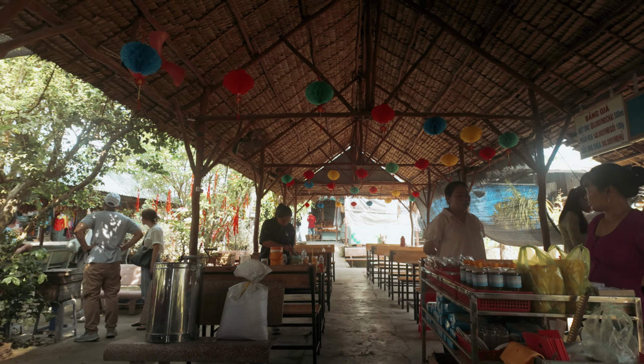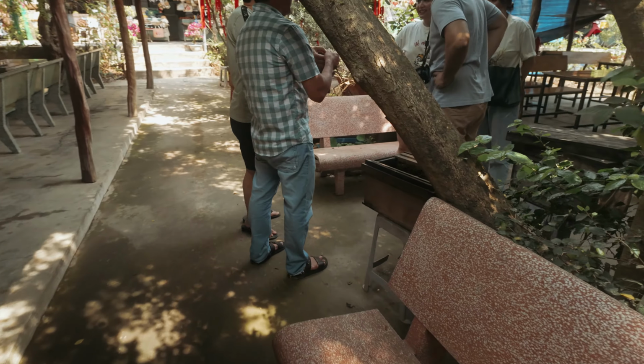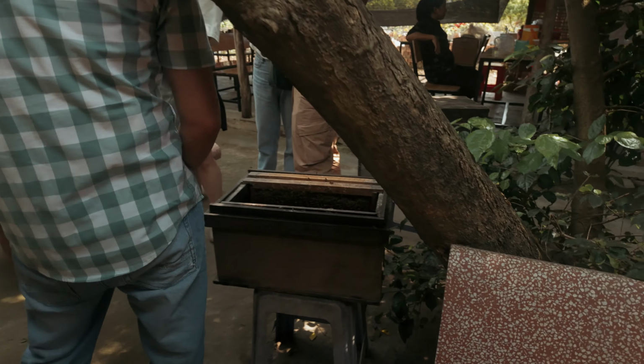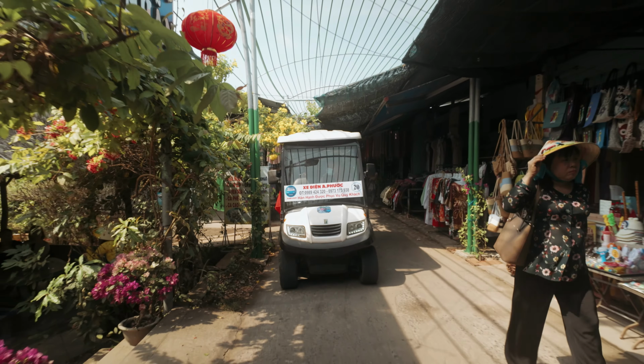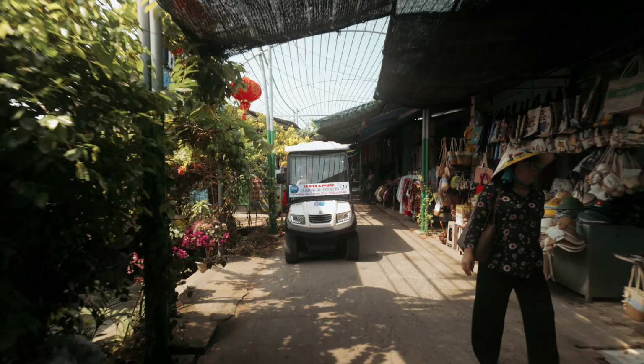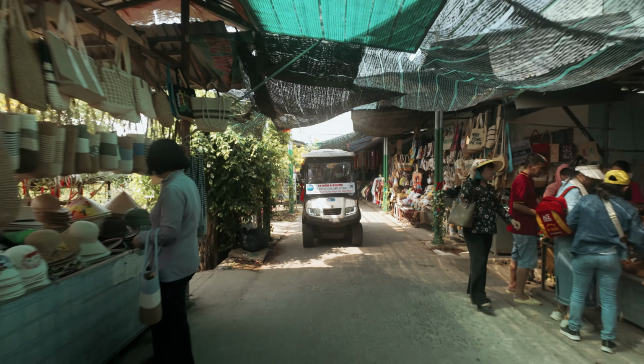I went back to the bees because apparently I was not bothered or fearful of my life that day. Anyway, after that, we got on our first Lamborghini of Vietnam, which was an electrical tuk-tuk. We took this Lamborghini and we went to the other side of the island where we actually got to see a typical Vietnamese show.